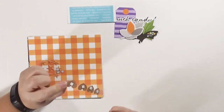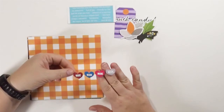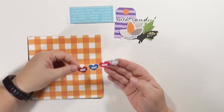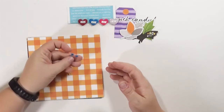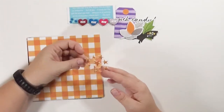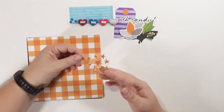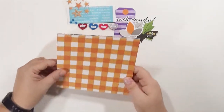I think this is what they're calling heart hugs. They're little hearts with a little dimensional, like a corrugated heart. It says Merry Christmas, never give up, XOXO, and hello. And then there's 3 enamel dots and some puffy hearts, or puffy stars.